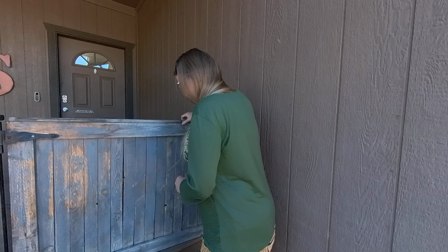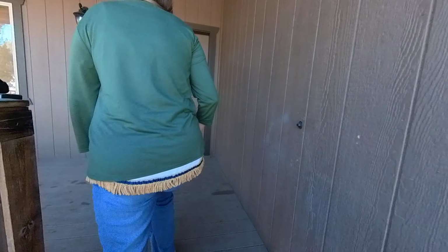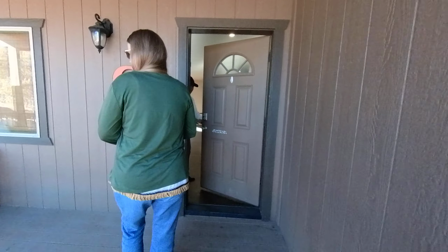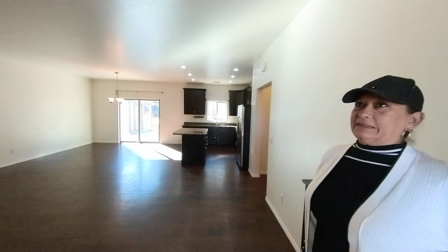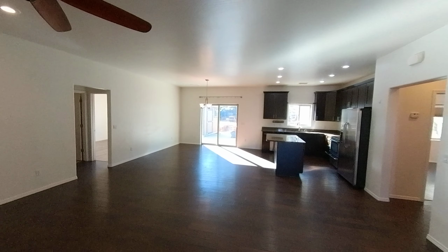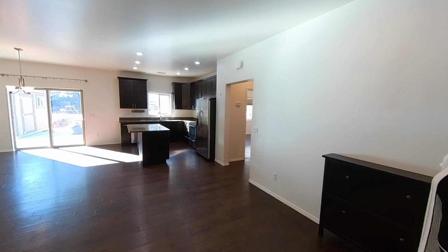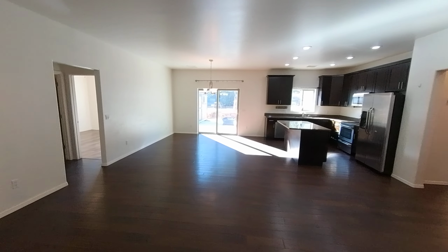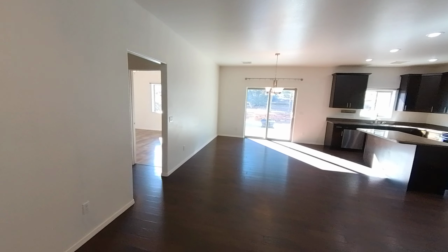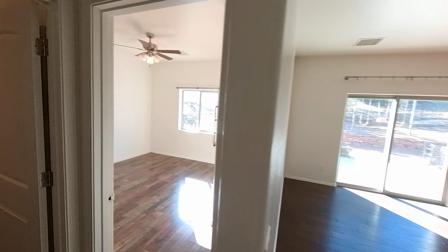Okay, great. Really nice Trex decking. I really love that. Welcome. Come on in. Oh wow, really open, spacious floor plan. It's a little under 1,500 square feet. Split floor plan, 3-bedroom, 2-bath. To our left here are the 2 guest bedrooms and a full bathroom.